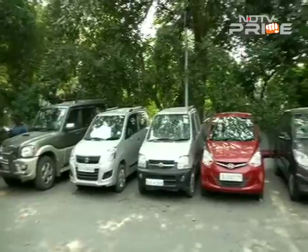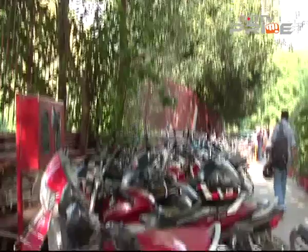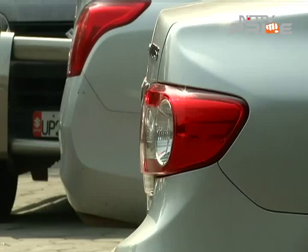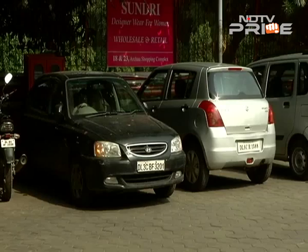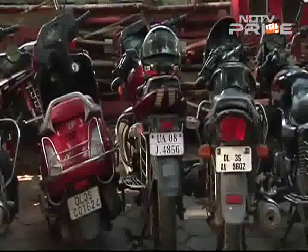How to value a used car or bike. Now, buying a used car or bike these days is quite a complicated decision given the range of auto brands in the country, and what makes it a lot more difficult is that you don't really know the condition of the car or bike that you're buying.